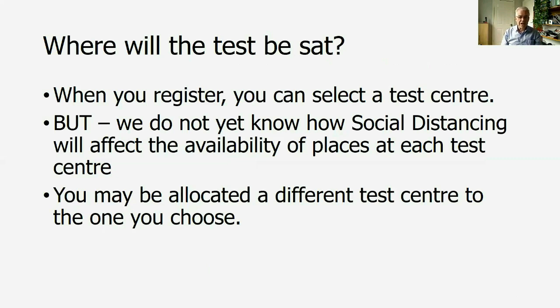You will be asked to select a test centre, but this year we may have to make significant changes to the testing arrangements. We will let you know where you've been allocated, but this may mean your daughter or son will take a test in a different school.